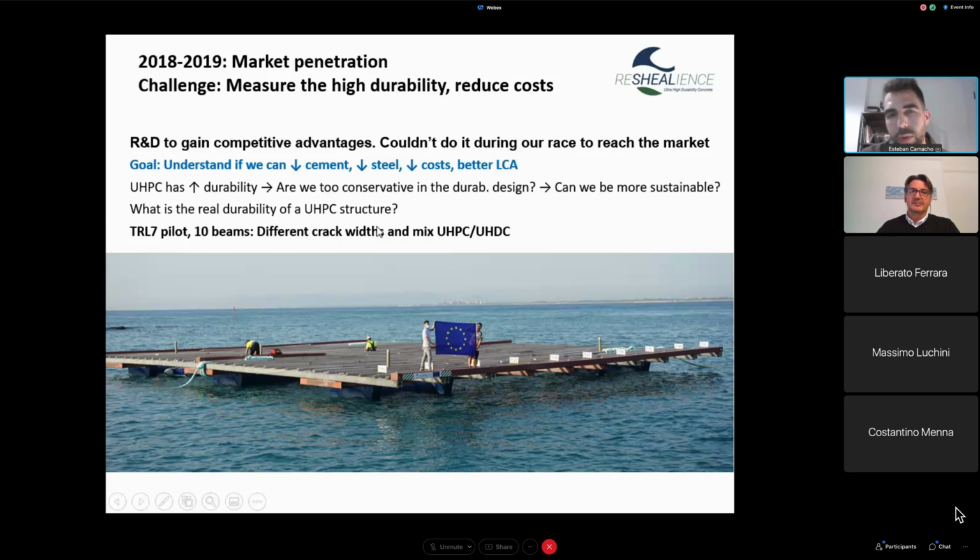So what we did is a structure where each of the secondary beams has a different capacity. They have different type of cracking, different amount of cement, different crack width, different restressing, and we have monitored the durability of these elements, so we are understanding really how durable they are. So soon we will really have values, data, to understand if we can be a little bit more sustainable and also economic, to try to sell these elements for lower costs and reach a larger amount of farmers.